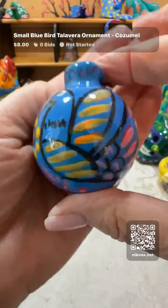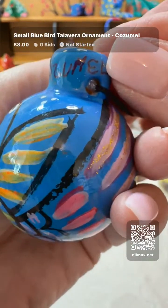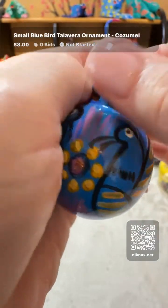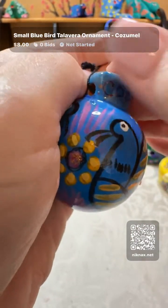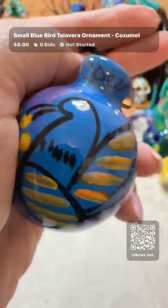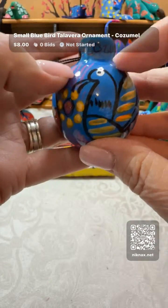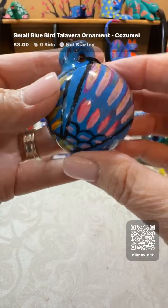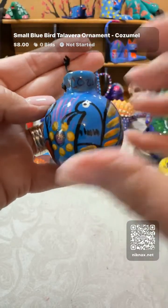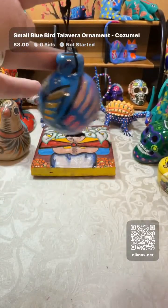It is Cozumel. This looks like it might be written in like a Sharpie marker. And if it is, and you have a dry erase marker, this is a teacher trick, and you probably already know it. If you mark across the top of it with a dry erase marker, and then you rub off the dry erase marker, sometimes it'll take that permanent marker out because this is a glossy finish. So it's possible you could get rid of that Cozumel. I would have tried. I just do not have a dry erase marker, or can't find one anyway. $8 start on this, and it's running. Beautiful ornament.